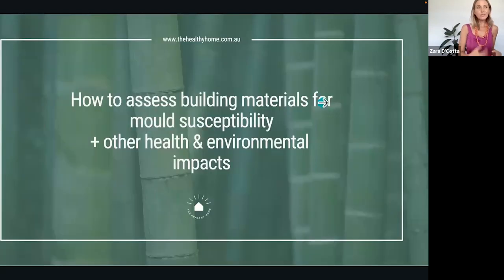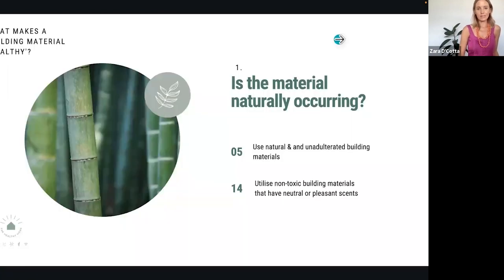So how do you assess a material for its mould susceptibility and other health and environmental impacts? The first thing that I assess, probably the most straightforward, is: is the material naturally occurring? Nature is very much considered the gold standard in building biology, ideally using materials that are natural and unadulterated, and that don't have any unpleasant or toxic odours.